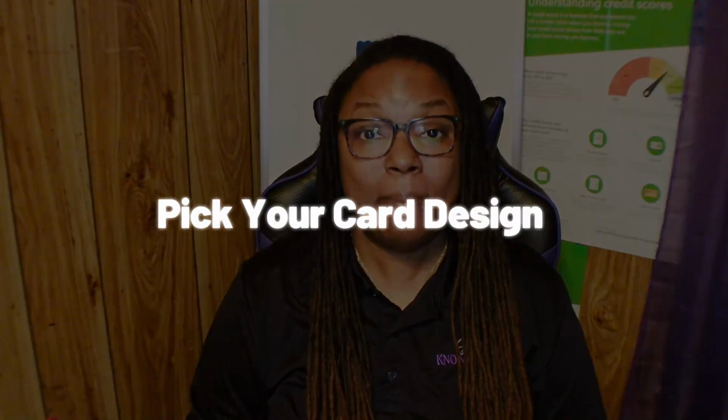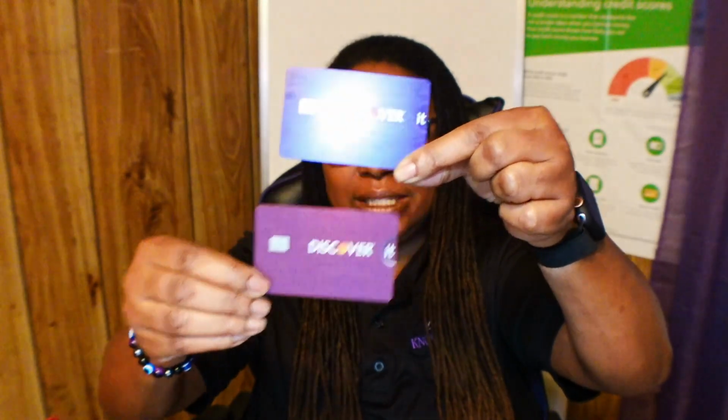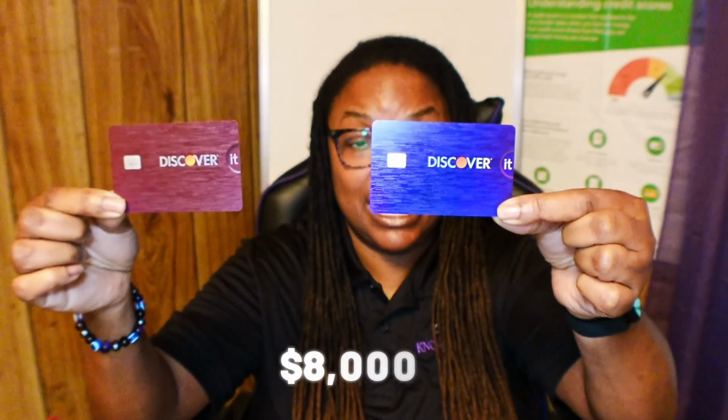Now this part right here really does not matter, but you can pick the color card that you want. So I have two different Discover It cards. This one right here is the card that I share with my husband, and this is my other personal card that has a $9,000 limit, and this one has an $8,000 limit. So I got this one in purple and I got this one in this maroon looking color. That way I can tell the difference between each card and which card that I'm spending. But you can choose which background that you have from their selection.